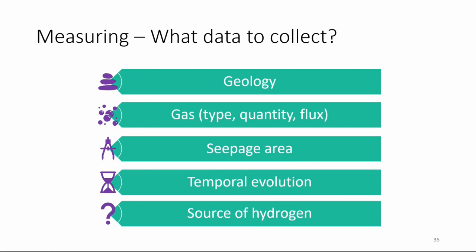Temporal evolution where possible is something that's also interesting. How long has this been seeping for? Is it a long-term feature? Is it very short-term? Is it sporadic? Does it change? And of course, any indication of the source of hydrogen is something that would be incredibly useful as well, to think about where it might be coming from in the subsurface. But of course, that's easier said than practically done.